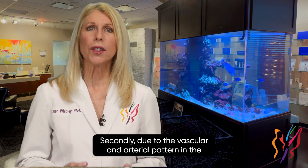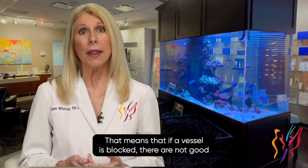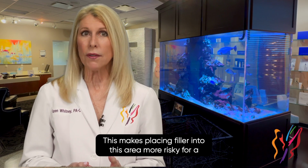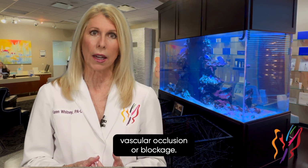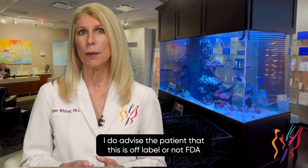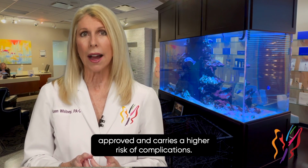Secondly, due to the vascular and arterial pattern in the upper third of the face, there's minimal collateral circulation. That means that if a vessel is blocked, there are not good alternate ways for the blood to flow. This makes placing filler into this area more risky for a vascular occlusion or blockage. Only injectors with a very high level of experience should offer this treatment. I do advise the patient that this is off-label or not FDA approved and carries a higher risk of complications.